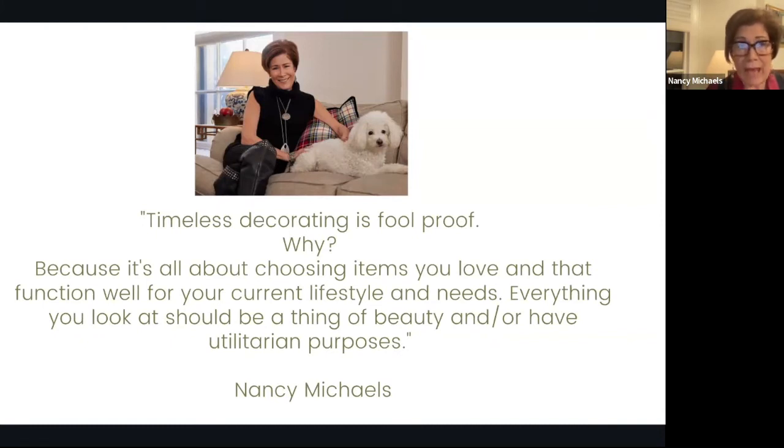Everything that you have in your home should be something that you look at and think is beautiful. Even functional things can be very beautiful. But I am definitely a big supporter of utilitarian items and function over form. As much as I love a beautiful room and love to see something really beautiful and interesting, it really has to be functional for you too.